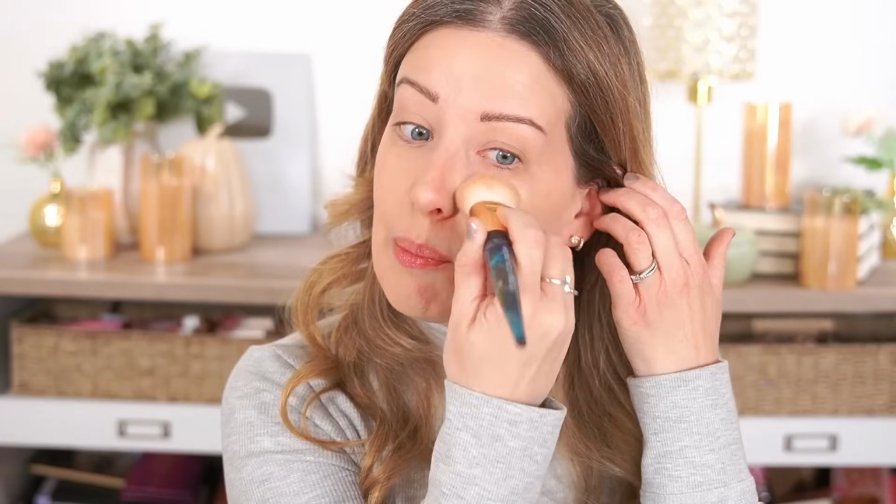And I see what they mean about the glass skin effect because I do think it's giving my skin that little bit of sheen, but it doesn't look shimmery or glittery. I feel like the glow is more just because it's really hydrating. And I'm also thinking I can get away with one pump for my entire face. I definitely didn't need to go back in and get any more. And I even have a little bit extra on the brush just to blend it down my neck.